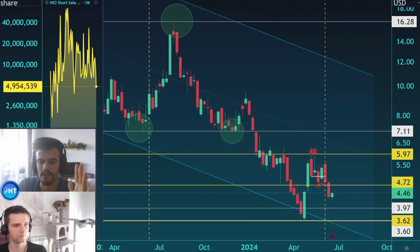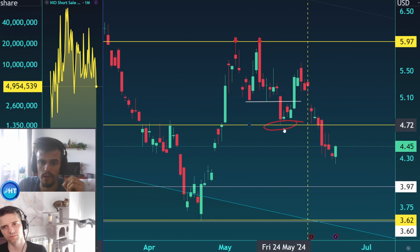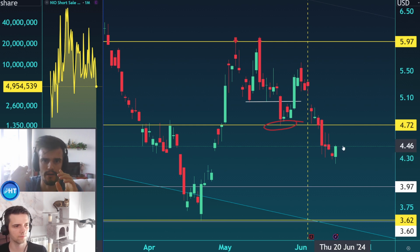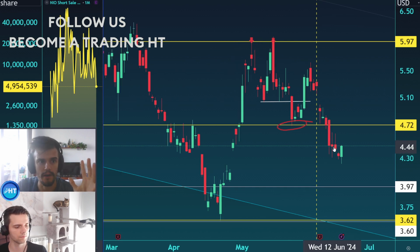What will happen right now, guys? What do you think? Will we visit the $4 area again or even lower prices, or will the price bounce higher and reach previous highs again? What do you think? Also, we have some breaking news. We have the earnings. Of course, we're going to comment on that. And on the left side of this chart, you can see NIO short sale volume. We're going to comment on that also.